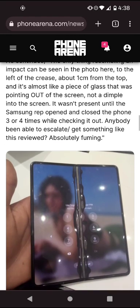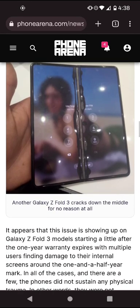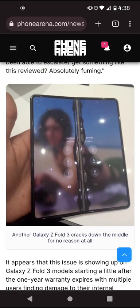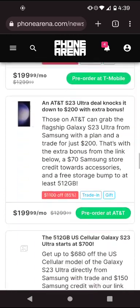Absolutely fuming. So as you can see, the Samsung Galaxy Z Fold 3 cracks down the middle for no reason at all after opening and closing, causing severe damage and/or the touch screen to fail on one side while the other side still works. It appears that this issue is showing up on Galaxy Z Fold 3 models starting a little after the 1-year warranty expires, with multiple users finding damage to their internal screens around the 1.5-year mark. In all the cases, there are a few the phones did not sustain any physical trauma. In other words, they were not dropped or hit, and the screens cracked in the course of using these phones normally. Let me just scroll ahead.